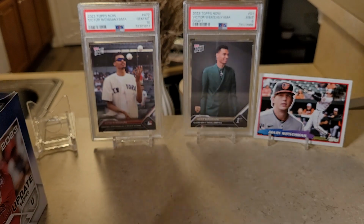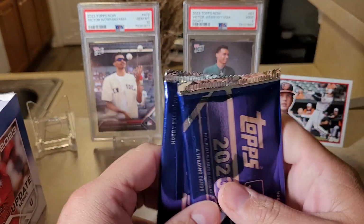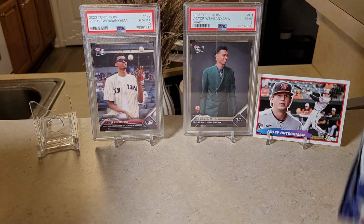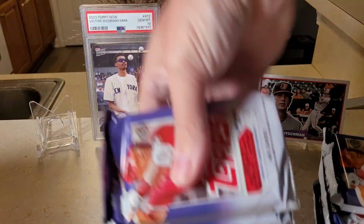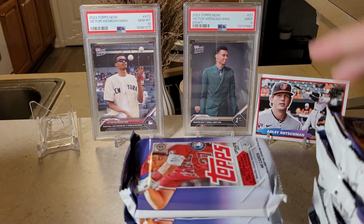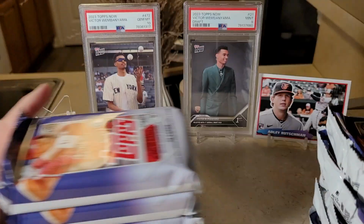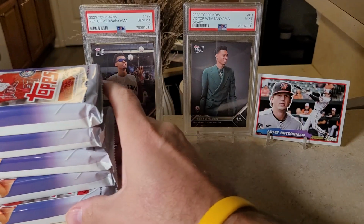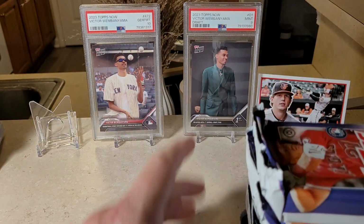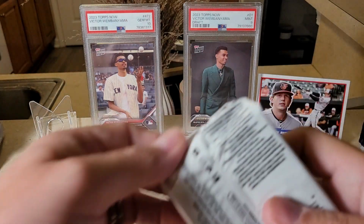So set that right there. We do have our two silver packs. Hopefully we can pull an auto or a parallel out of there. And then we got all our packs here, so we're going to pull all those out. I'm going to go through the base pretty quick. We all know what it looks like. It looks just like all the other series. Set those over there, maybe set some over here, and we're going to get right into it.